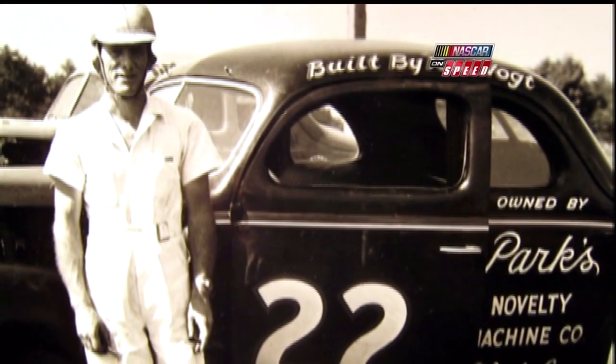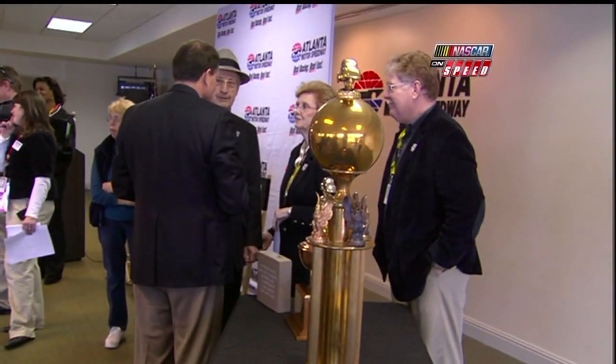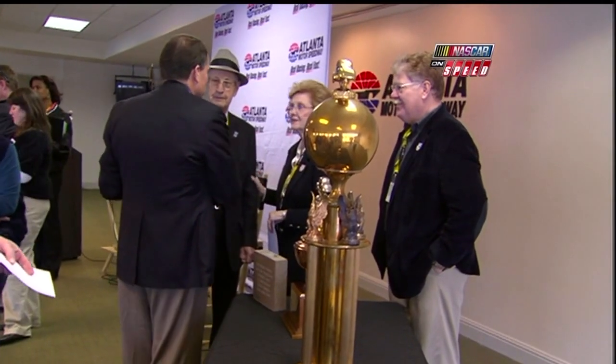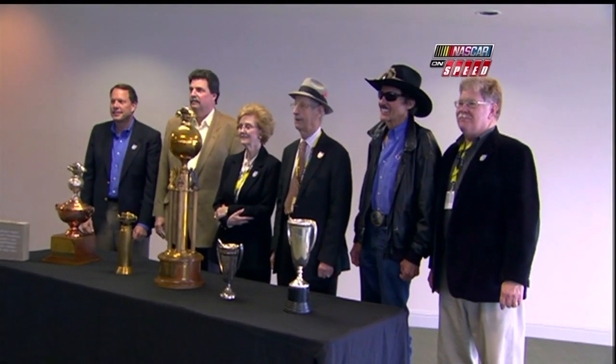His cars won the first race in NASCAR competition in 1948. He has that trophy, the first championship in 1948 and the first strictly stock championship in 1949. And those are all a part of the memorabilia that he's donating to us. And that's equivalent to having the 1903 World Series trophy, I'd say, and the 1933 NFL championship trophy. So that was real nice of the Parks to donate those to us.